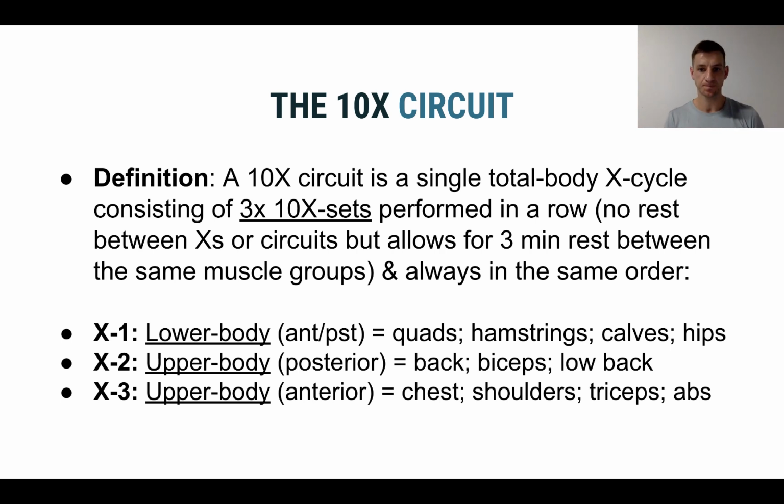What makes the 10x circuit really unique is that we've selected the fewest number of exercises, only 3, that can basically target and cover, let's say, 90% of the body's musculature in a single cycle or circuit, which we then repeat twice maximum, which makes up our 10x routine. So a 10x routine is essentially 2 doses or 2 circuits of a lower body exercise, a posterior upper body exercise, and an anterior upper body exercise. Meaning that you're doing legs, and then you're doing back, and then you're doing chest and shoulders. Very simple.